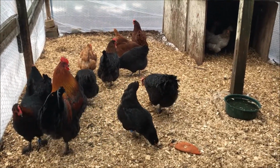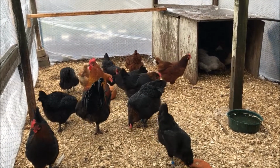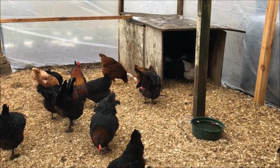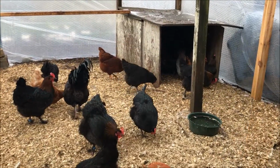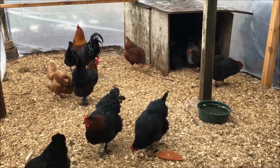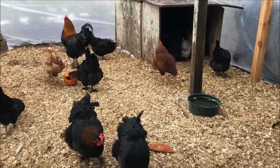But I'm sure you can hear that wind blowing. It's crazy, and it is so windy here all winter long. So before we used to cover this run, you can imagine the chickens were never out. They were either in the coop or in that little box deal down there. Wrapping this run with plastic, even though it is such a pain to do, really makes their life a lot better, because on most days they couldn't even come out at all.